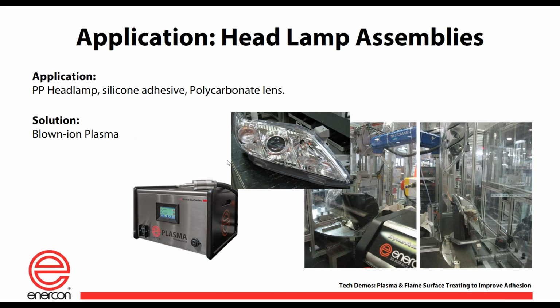This is what I usually say is one of the original automotive applications. Older headlamps would tend to leak because the seal with the housing that it had was not very good until they started treating the housing with plasma. So what we do is we use a blown ion to treat not this portion of it, but the portion that this headlamp is going to go into, which is just a plastic housing. We treat that and go around that, and now we have a much better bond. And so the old problem of the headlamps filling up with water is generally not a problem anymore.